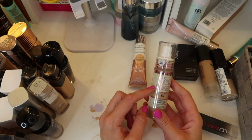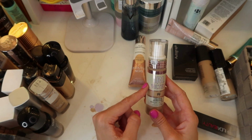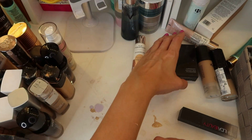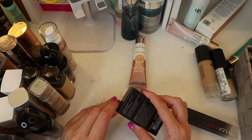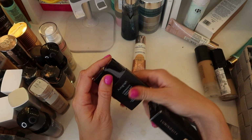Then we've got the In Real Life. Again, I tried this once, liked it, tried it again, hated it. So I'm going to give it one more try, and if it doesn't work, it's going to go. I've got this little one from Marks and Sparks, which my friend sent to me. I've not tried it yet.